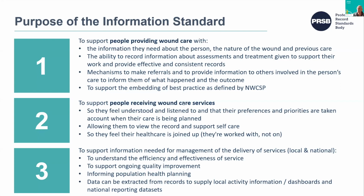It's also to support people. So we have people involved in developing the standard. Key things for them was that they felt understood and listened to, that their preferences were part of what was being considered, ideally allowing them to actually see the record and how they feed in things they're doing for self-care, and making sure their healthcare is joined up, i.e. understanding their information can be shared between different organisations. And lastly, if you've got standardised information that's coded, it can start to support better overall operation delivery and things like population health as well.